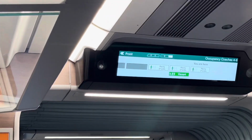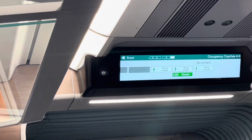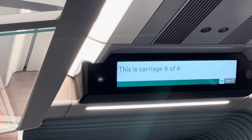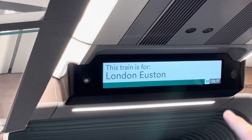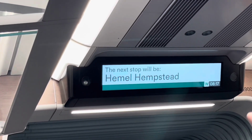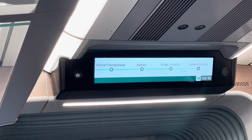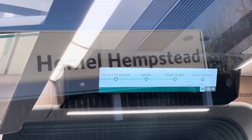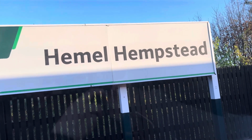It tells you how many seats are available. So it's already telling me in the front set that there's a carriage which is pretty much full. Which is handy. I think definitely in the morning peak the rear 4 carriages on these services on the West Midlands Railway itself, or rear 3 because it's a 6, are quieter. With the big massive sign, Hemel Hempstead is the next stop.